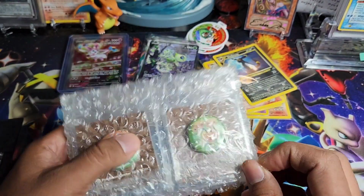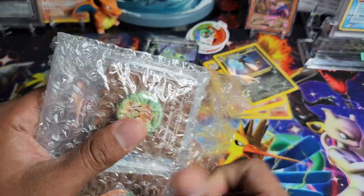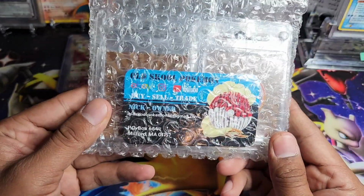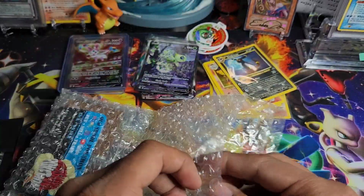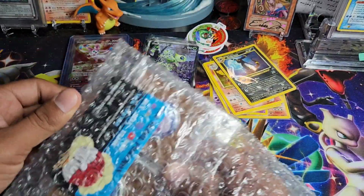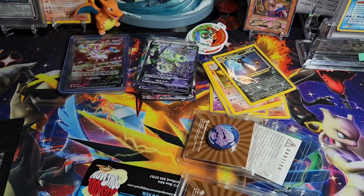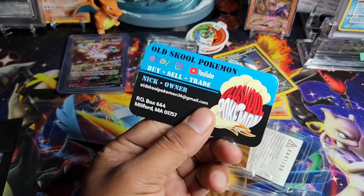I saw a story on Instagram that someone bought it from him, and I was like, hey man, are those Kamiya pins? And I asked Old School, but he didn't know. And I asked a couple of other people, they weren't too sure, so I had to ask around, dive in, get a little bit more information. Here goes Old School Pokemon card.